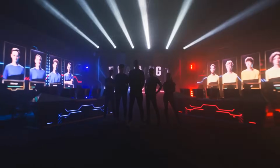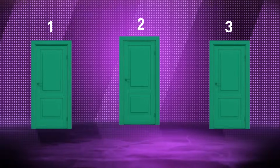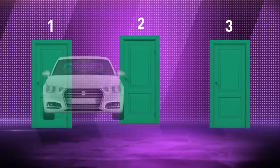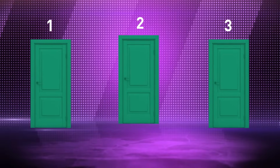Imagine that you're on a game show and here is your last task. There are 3 doors in front of you. Behind one of them there is a car. Behind the other 2 there are goats. You pick a door to open. Let's say the first door.